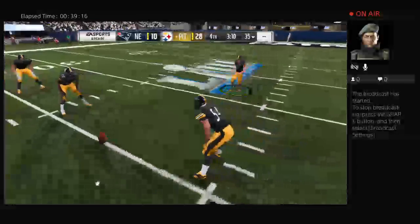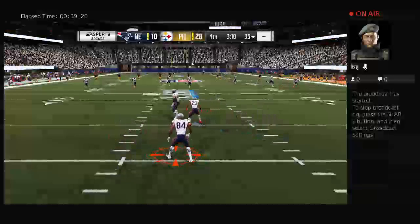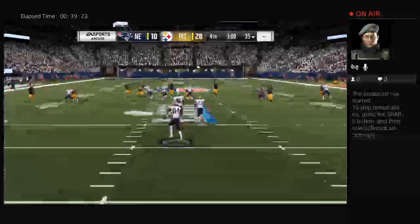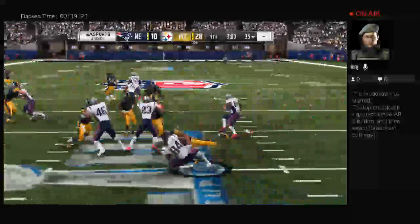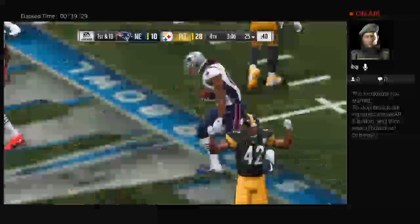Set now to kick this one away, and off it goes. Now it's Patterson. And not a bad return here. He gets it out to the 25-yard line.